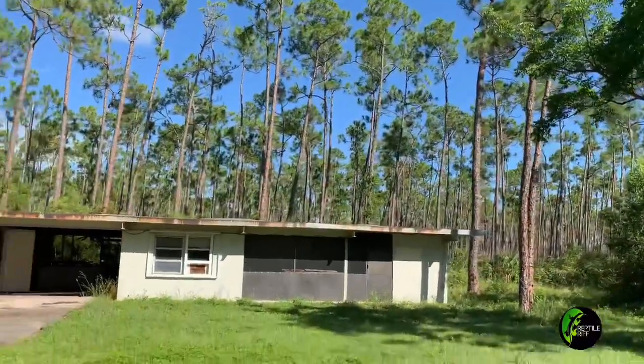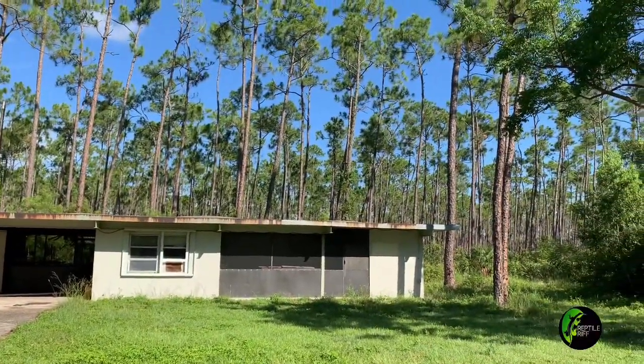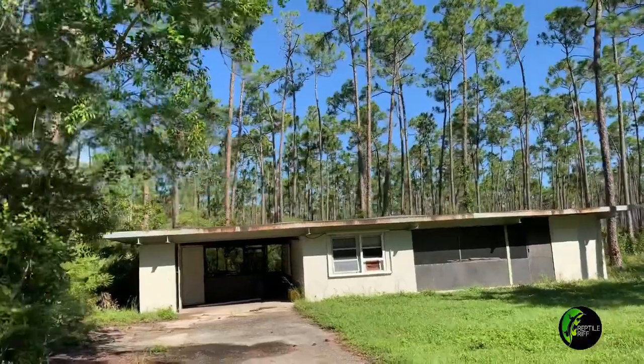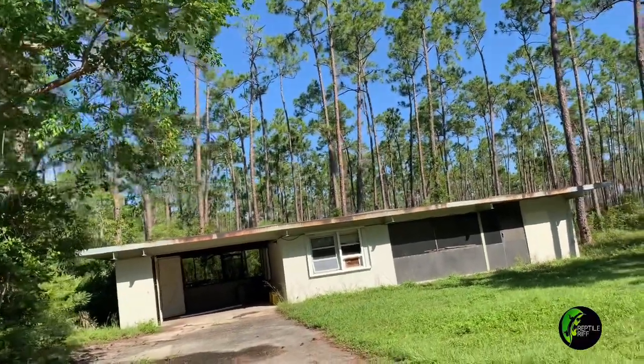You know, I think we're gonna stop right here and look and see what we can find. This is a cool little, these little abandoned buildings. I honestly don't even know if this is abandoned, but it kind of looks like it is. So I'm gonna go in there and get a closer look.